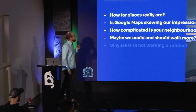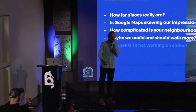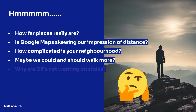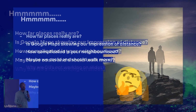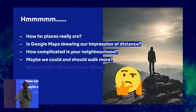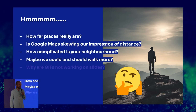Okay, and after doing all this, after playing for a bit with the application, let's maybe pause for a second and ask ourselves what all that could mean. First of all, how far the places really are. Is Google Maps skewing our perception of where places are, and should we walk there, or does it take too much time? Sometimes it may be stopping us from taking a walk to a place because it's 4 kilometers. I would take it if it was 3.